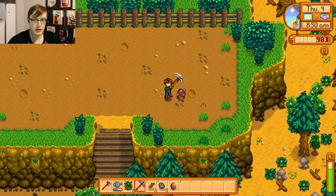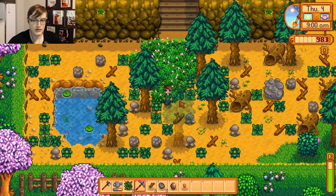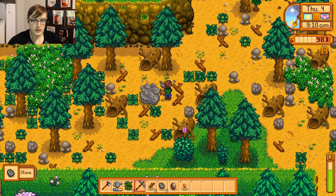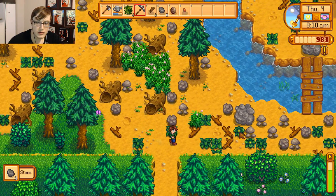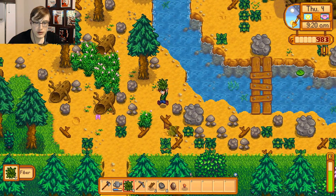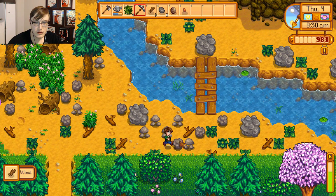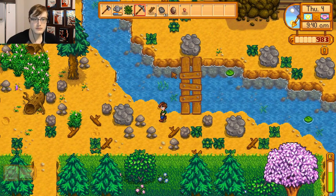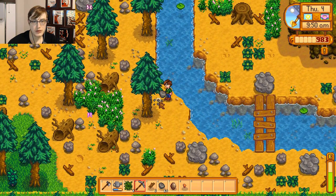Well, we had one copper ore respawn. Three away from being able to make a furnace. Now, that takes us down to where we can purchase animals. Crap. Okay, we gotta hack our way through. There we go. And of course we can't get up there, because that would be too easy. So we gotta go up and around.